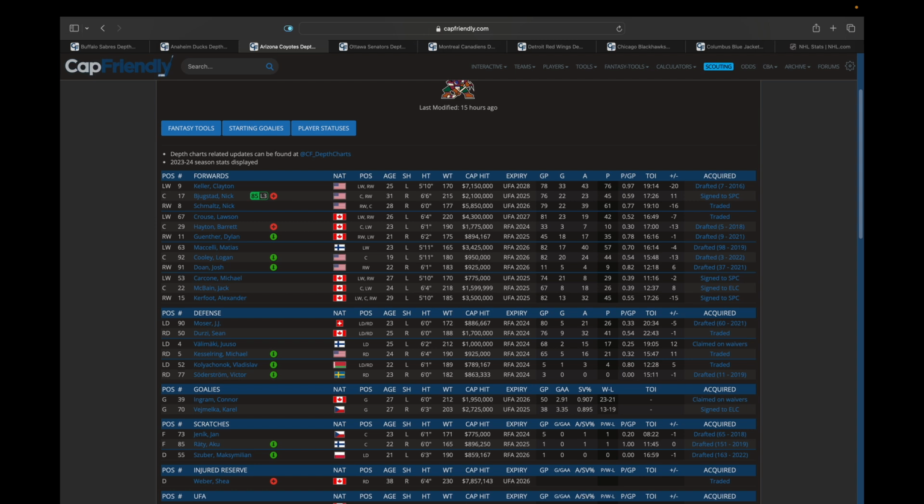In terms of depth, I kind of like the fact that they have Jack McBain in there. They have Alex Kerfoot, Barrett Hayton, Nick Bjugstad. Are they all going to be there when they start being good? Probably not. Kerfoot and Bjugstad are probably going to be gone.